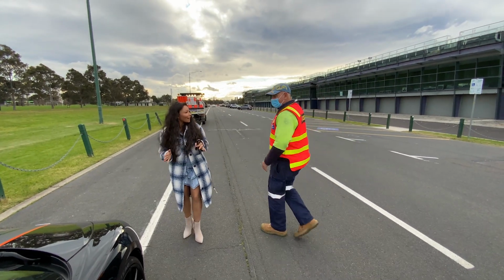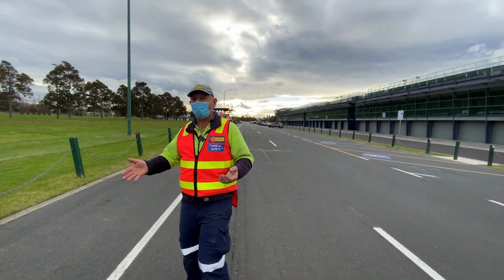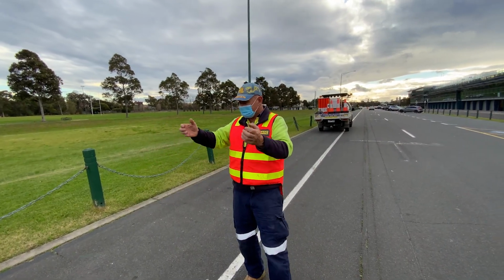Have you always been a car lover? Not always been a car lover. I'm not a redhead, but there are certain cars which are beautiful. This is one. This just looks.